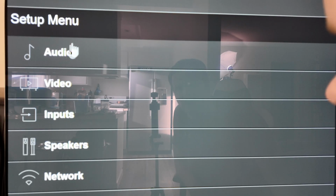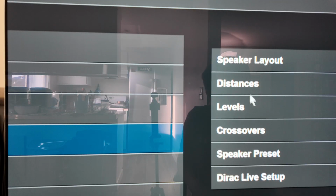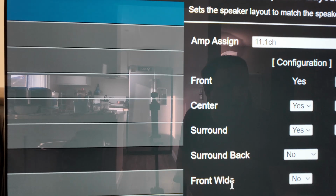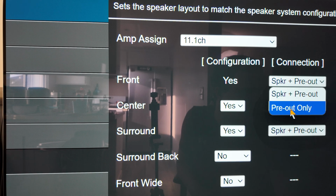So you've got all the different settings. You can change literally everything in the receiver's settings here. I'm just going to go ahead and go to speaker layout. I am using an external amplifier for my front left and right speakers, so this right now is set to speakers plus pre-out. It doesn't need to be set to that. It can be pre-out only.